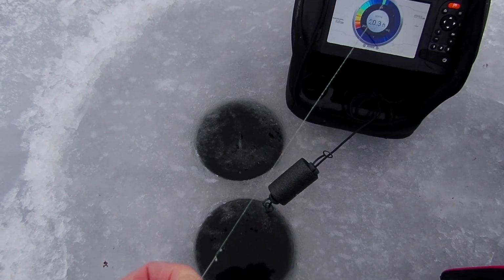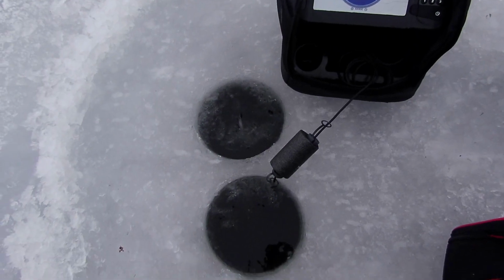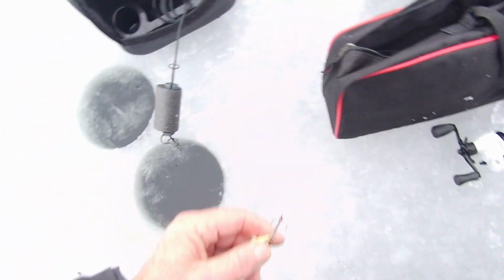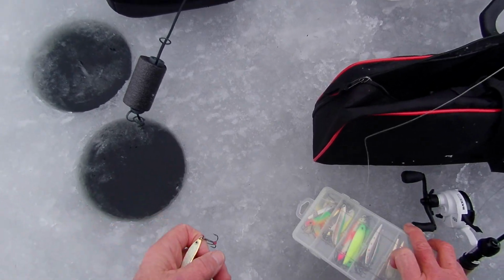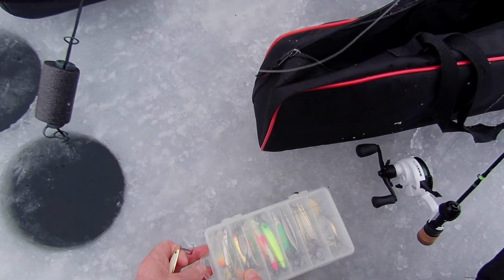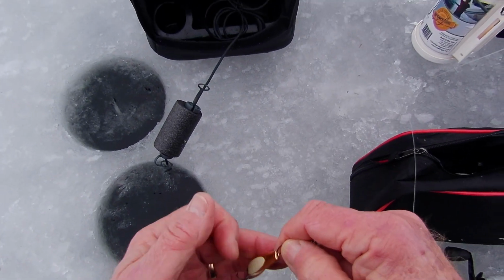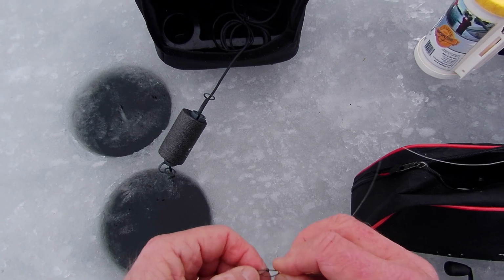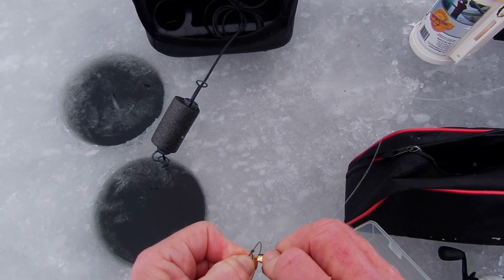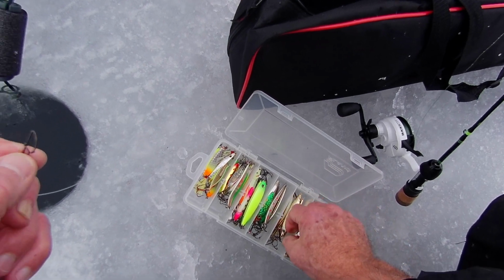Very, very accurate. So what I'm going to do now, actually, I'm going to put a bigger spoon on. I've got a little box here in my lightweight hut, and I'm going to use the same lure, only in a larger size. This lure, I don't believe is made anymore. It's called a lil fin, and it's a killer lure for walleye. That's why I like using it.